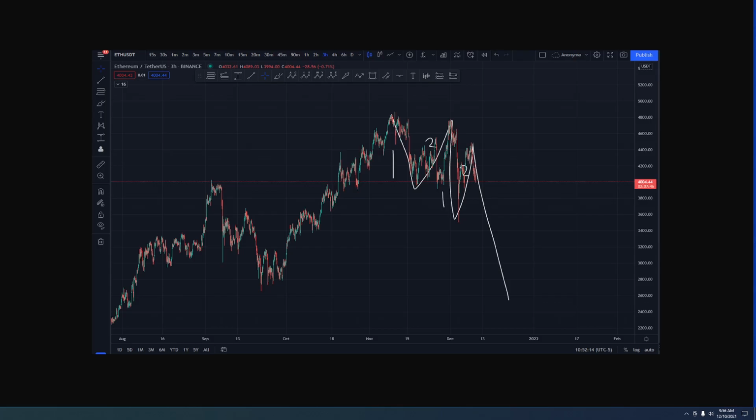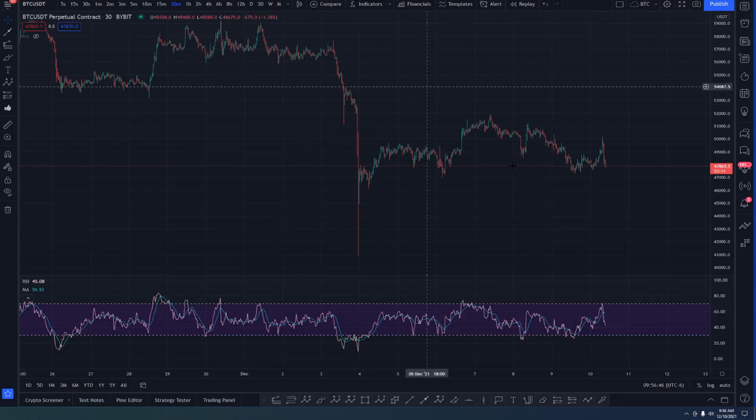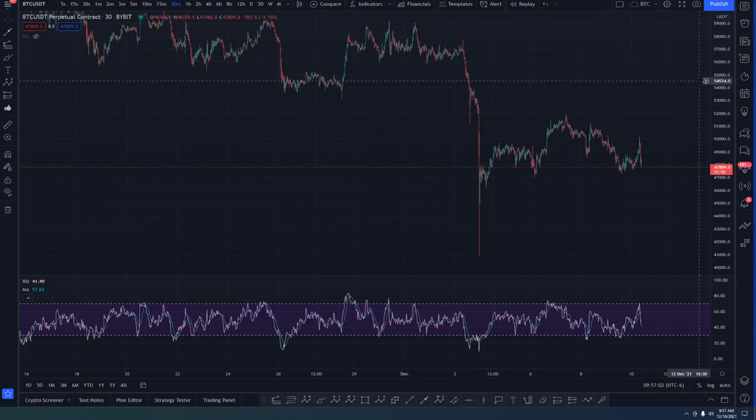I do. Okay. I like that count a lot. Perfect. I am very bearish. I see this as a 1212 up here, and I think we're going down, guys. I think we're going down big. I think this is going to start cascading today and into the weekend, and I'm seeing 32K on the horizon.